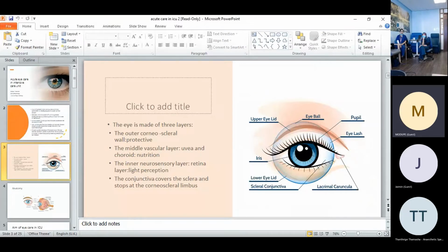outside of the cornea. The middle layer is made up of the choroid and the uvea, which supply the eye with all the blood vessels. And the inner layer is made up of the retina, which helps us to perceive light. The conjunctiva itself is not a part of the layers of the eye, but it lies over the sclera, which is the solid white part that we can see.